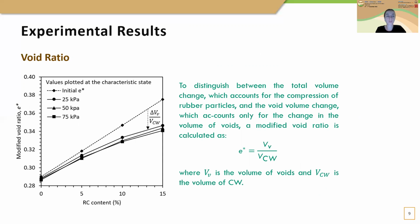Finally, the void ratio in this picture is plotted, but here we used a modified void ratio because in static triaxial tests, we cannot actually monitor or account for the change in the volume of the rubber crumbs. Rubber crumbs are deformable and compressible when they are confined. Because we cannot capture this change in volume, we defined a modified void ratio, which is the volume of voids over the volume of coal wash. It is easy to monitor the volume of voids in saturated static triaxial tests, and the volume of coal wash can be calculated from the initial void ratio. So we can monitor the change in the modified void ratio of the mixtures.